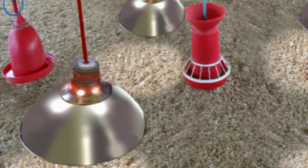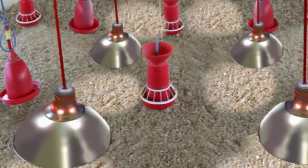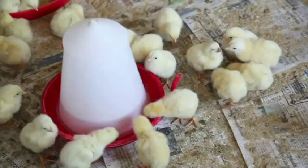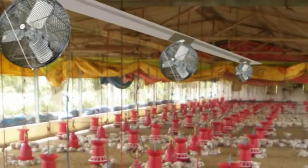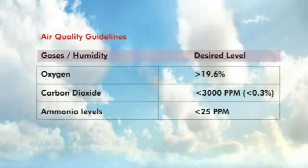Also, the placement of feeders and drinkers in thermocomfort zone, that is, in close proximity to the brooder, increases feed and water intake and enhances performance and growth rate. Ventilation is also very important in brooding, as it helps maintain proper temperature and moisture, adequate supply of oxygen and removal of ammonia and carbon dioxide.